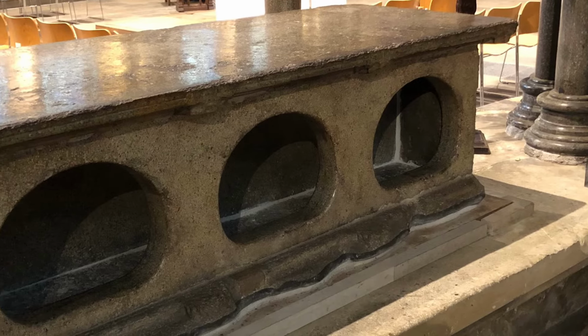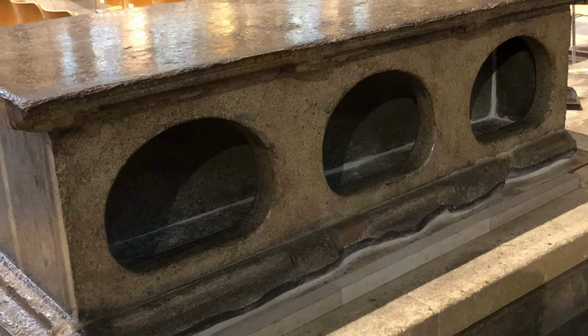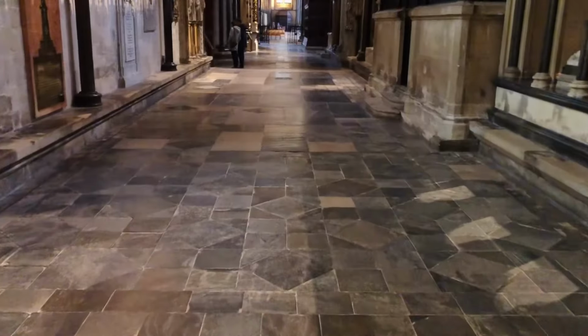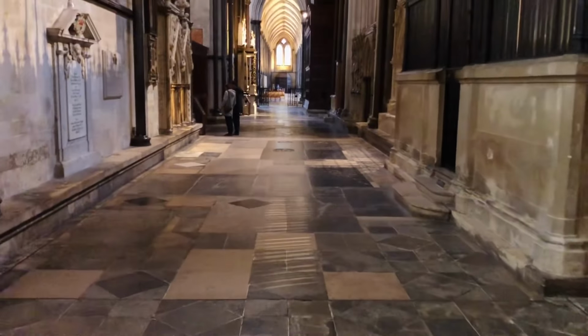This is where the 3 round openings come in. The idea was that by placing an injured arm or leg through the opening to be closer to Bishop Osmond's canonised remains, the injury would be miraculously healed and that individual would be cured.